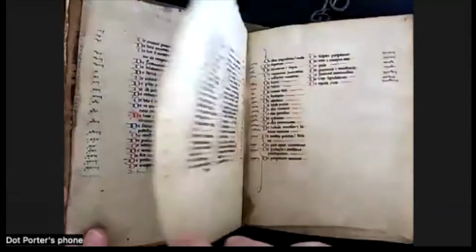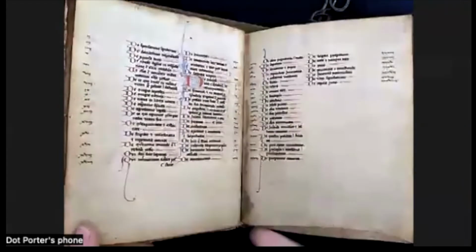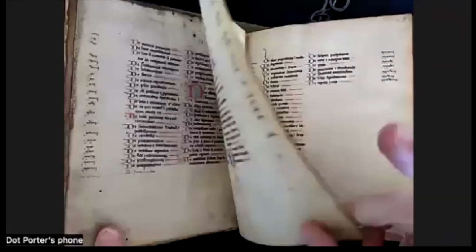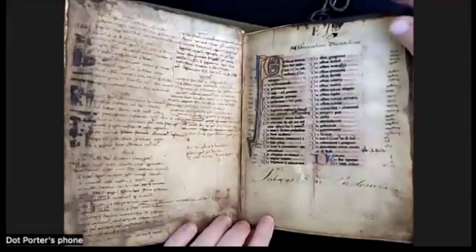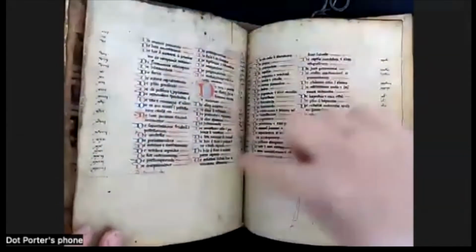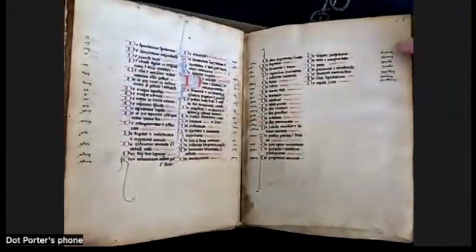And when we get into the text, you'll see again this sort of alternating red and blue there. And these are numbered here. And I think this is divided into the books. So here's book 1, the list for book 1. This is going to be book 2, book 3, and book 4 starts here, and then book 5, and then we're done. So we've got 5 books.